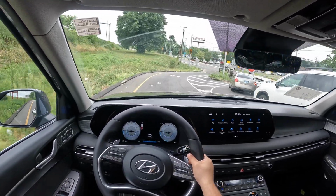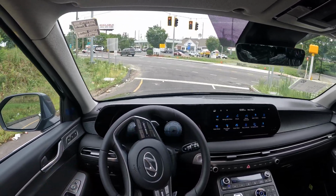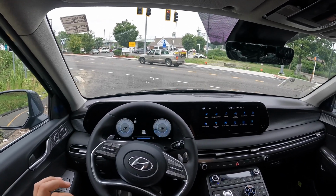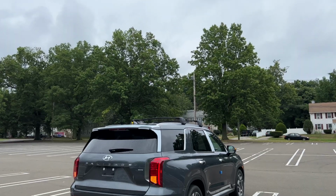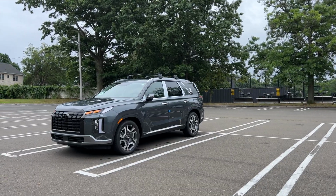And there is the Ford Explorer and a few other SUVs, but I think in this Palisade you do get a good amount of features. So for 50 grand, there is a ton of features. I really love the interior and the exterior of this facelifted Palisade. I think Hyundai did a great job with this facelift overall.